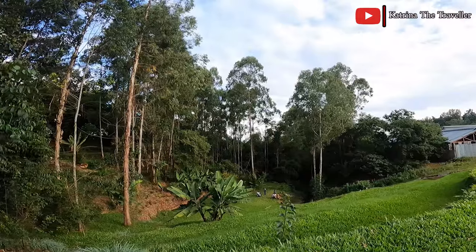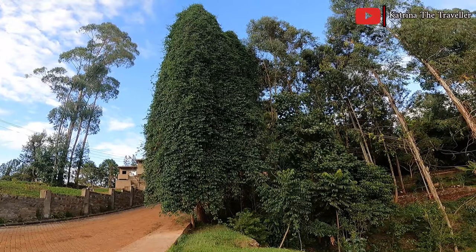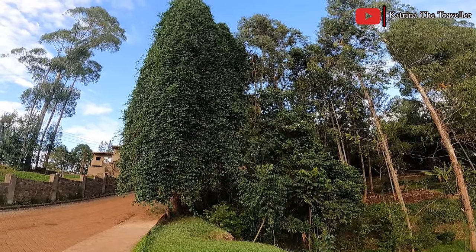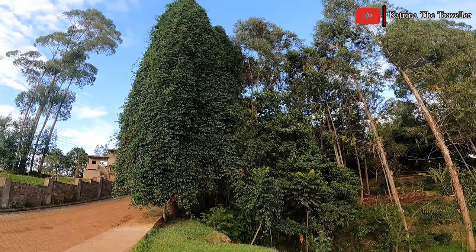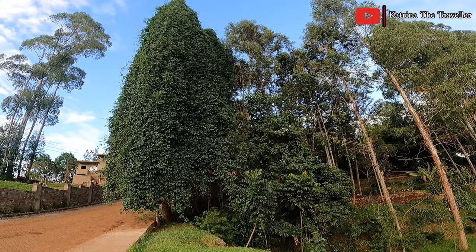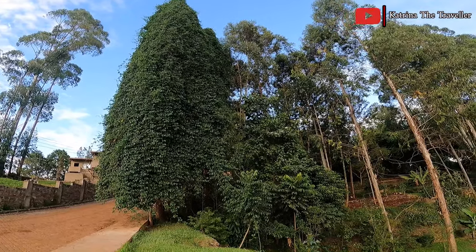Okay, you can see some young people there doing their thing. There's the passion tree. Ah, yeah, because there's a passion fruit there, no? But it's a bottle brush. Bottle brush tree. Bottle brush. Mm. Okay, you know me, I'm a Kikuyu, so it was going to be mentioned in my language.